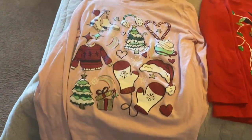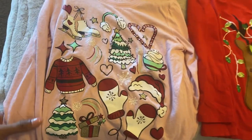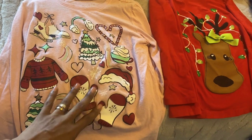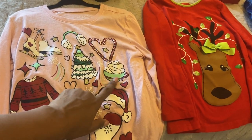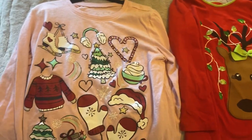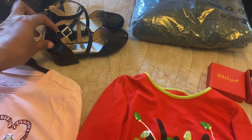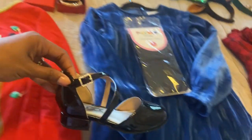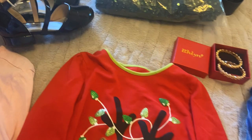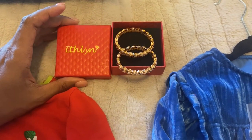And also, I picked this top up from the children's place, and it's just really cute with the little ice skates and the sweater and tree and gift and mittens and hat and Santa hat and some, I guess, hot chocolate and little earmuffs, tree, and candy canes, and stars, and snowflakes. So that is super cute. I'm just showing these so you guys can see the total outfit, but my daughter's gonna wear these shoes with the black tights with this dress. And then this was part of what I got my toddler for Christmas, but I'm still showing it because it's super dainty.